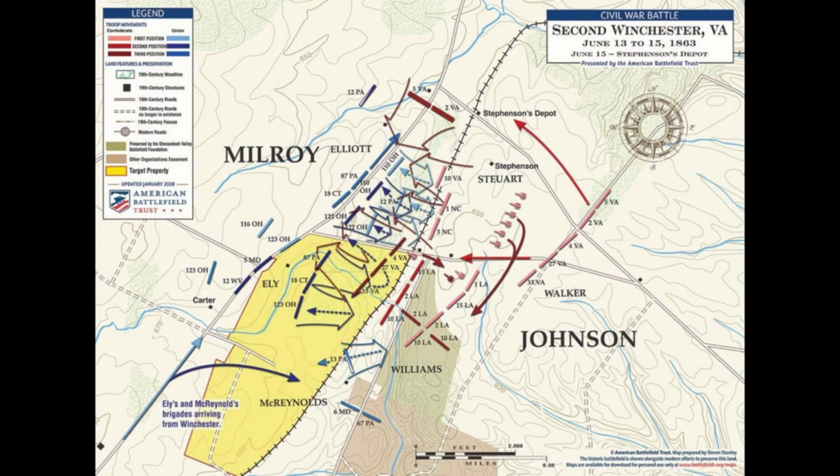Right. His column was accompanied by 20 guns. While Early made this march, Johnson advanced a line of skirmishers on the right to occupy the Federals' attention, providing diversionary skirmishing all day from 10 a.m. until about 4 p.m. Confederate batteries on Bowers Hill opened up, touching off a duel with the Federal guns in Fort Milroy.